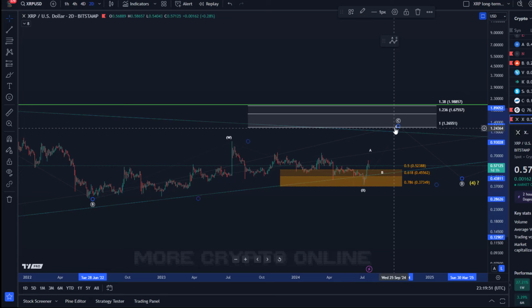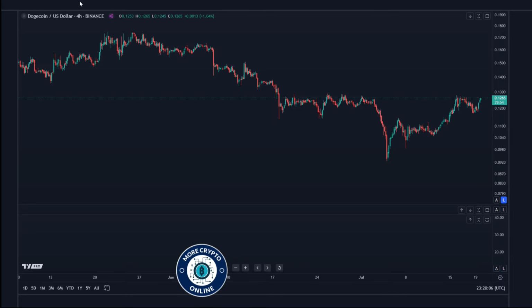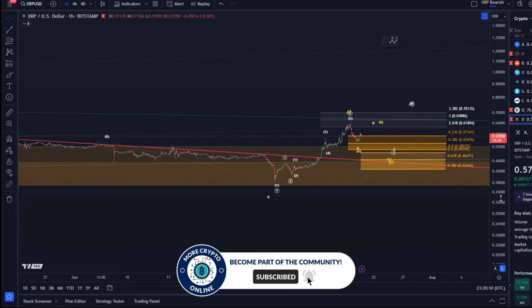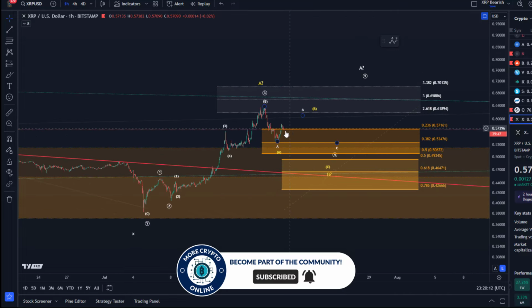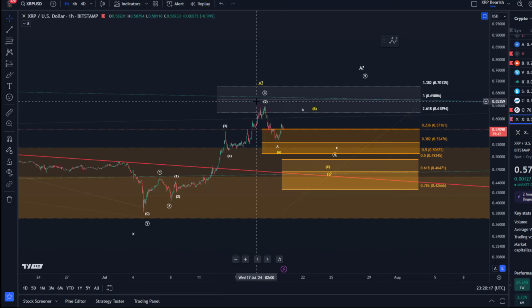If this is really a wave Y of C, then this A wave could be the first leg up, then a higher low in the pullback, and then the C wave up can send us higher into the $1 plus region. Problem is with these structures, A waves can be three wave movements or five wave movements. XRP shows at the moment three waves up. That doesn't mean we go down to a new low or something. All it means is if it's a three wave move up, it might already be that the A wave is complete. We can't rule that out.